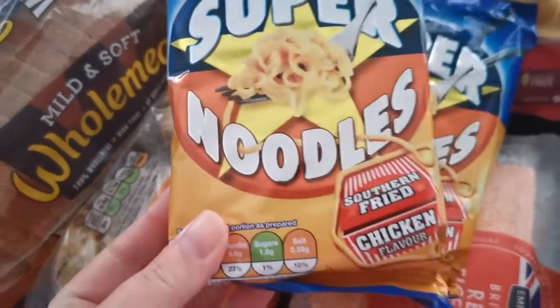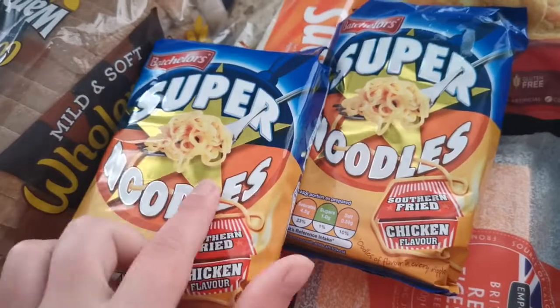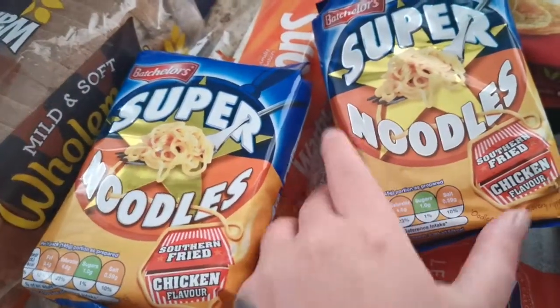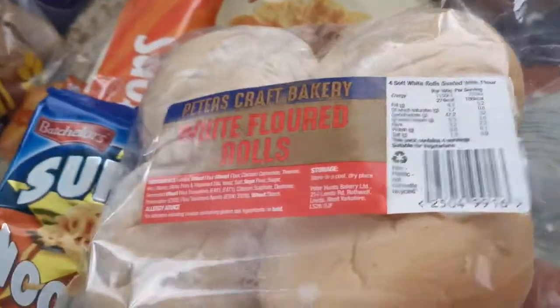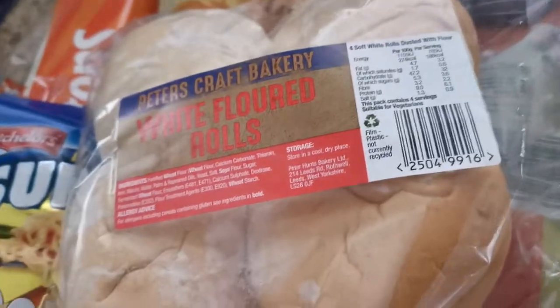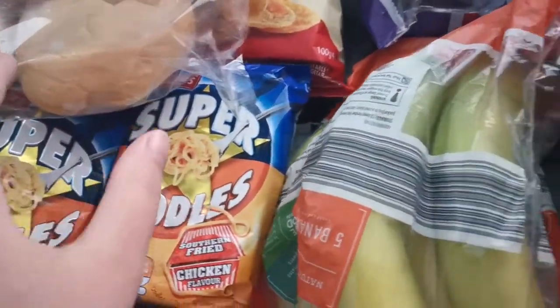We also found these, which I think sound nice, some fried chicken flavour noodles. I've never seen them before. And apparently they were only 50 pence. So if they are nice, I'll have to tell him to get some more. Some apples. And then some white flour rose. We've had these before and they are absolutely nice. Like so soft and fresh they taste.